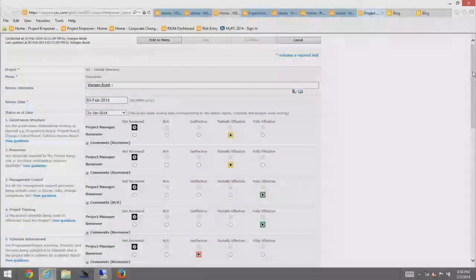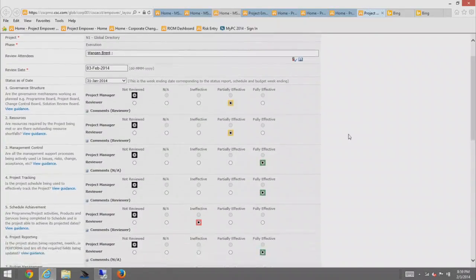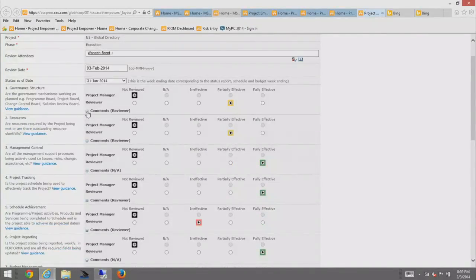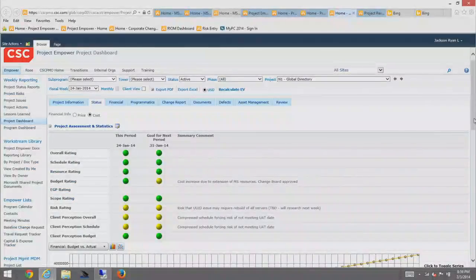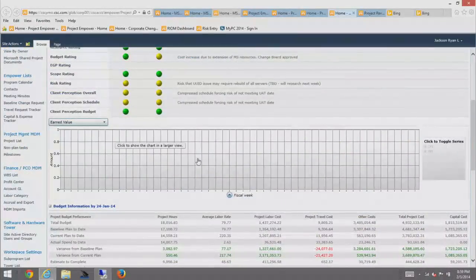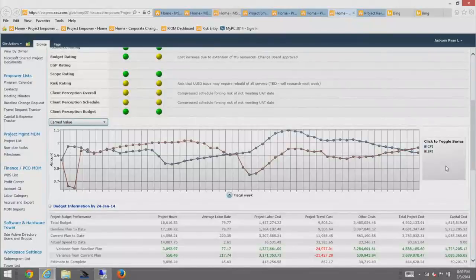We'll come back. I've jumped a screen over into the reviews for the particular project, so you can kind of see what I was showing you before, being able to go through and do a review very quickly as a project manager, as a kind of self-review, or as a reviewer, peer or delivery assurance, being able to drive that review. And so being able to flip the chart back and forth to whatever you need to look at.